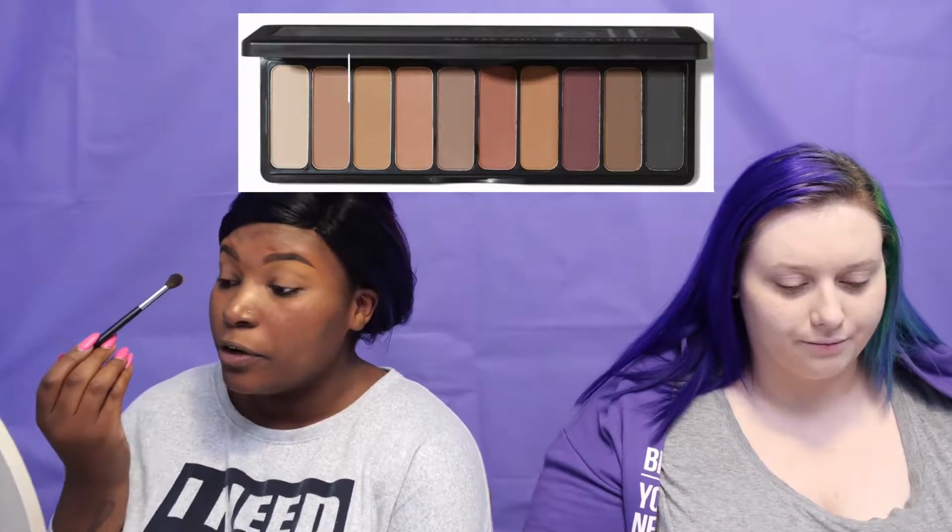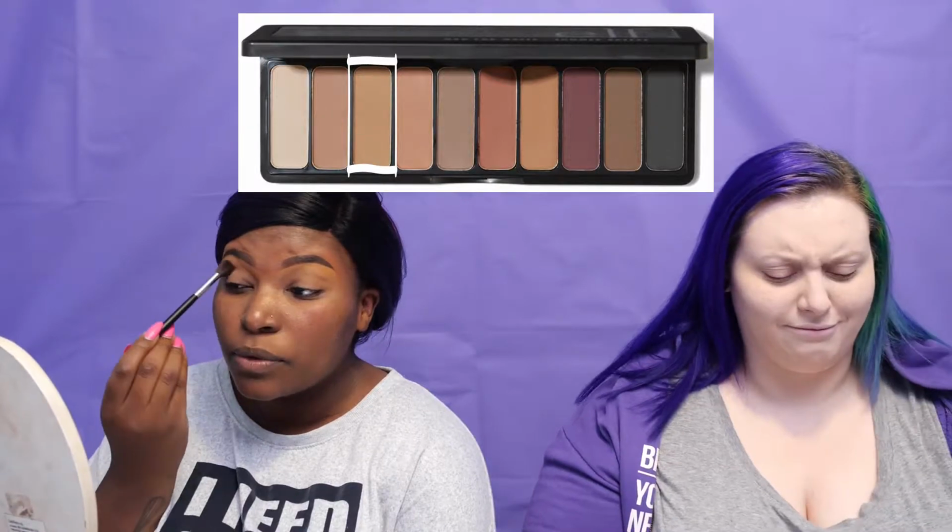As far as the mill for that setting powder, it was very consistent with Laura Mercier. Maybe a little bit more of that wet, heavier feeling. Not as finely milled, but I like Laura Mercier. I feel like under my eyes are a little yellow from that powder, but who can tell? Alright, we're grabbing the third shade in the palette, and we're going to use this as a transition color.